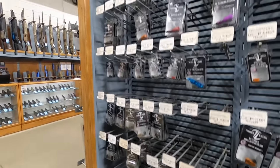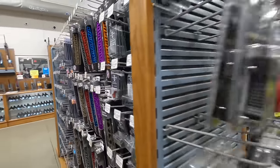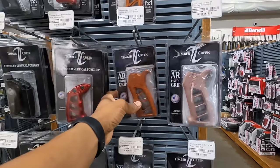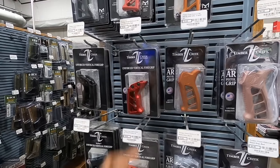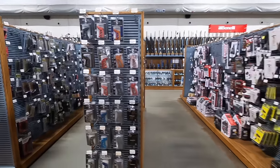Pretty dope. Got a buffer tube that was OD green, and carbon fiber. Yeah, that thing was slim. They got different ones at the different stores. You have your pistol grips right here, and check that out, guys. They got different colors. Look at that. Real slick, man. Different colors there.